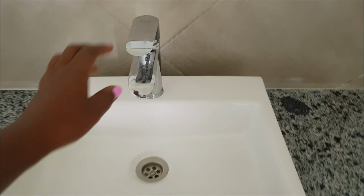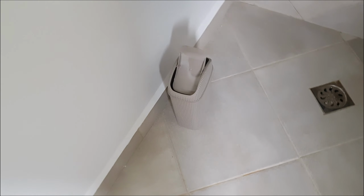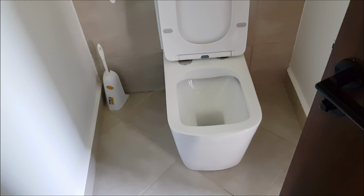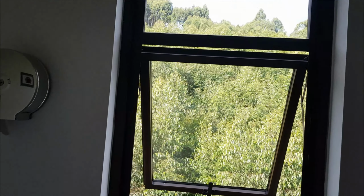Maybe they have water. They also have these little bins, I think, to dispose your towels after you're done. Oh, look at that. Put it over there. It's pretty small, but it's cool. Oh gosh. That is how the restroom looks. Another portrait over here.